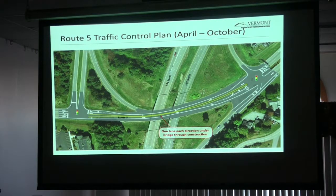So this is an overview of the construction condition of the new lane configuration. You can see, if you've come through, that we've got lights, but the traffic is being channeled down into 1 lane in this direction, and then 1 lane in this direction. What's not shown here is the pedestrian walkway, but you'll see that on the next slide.